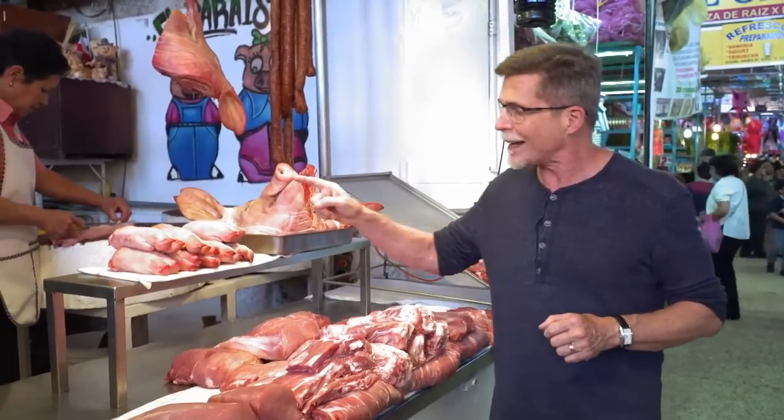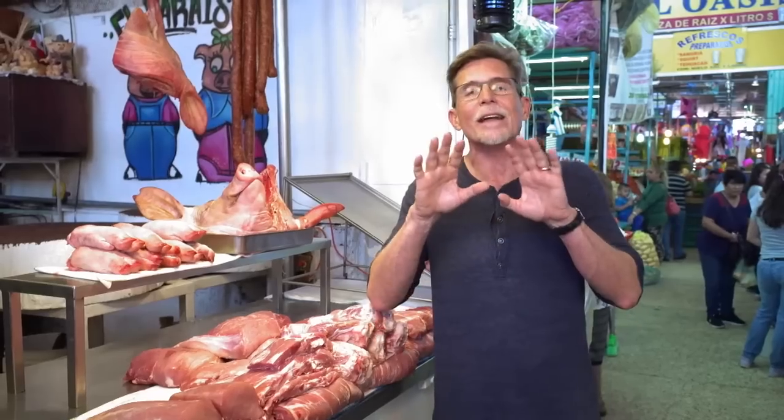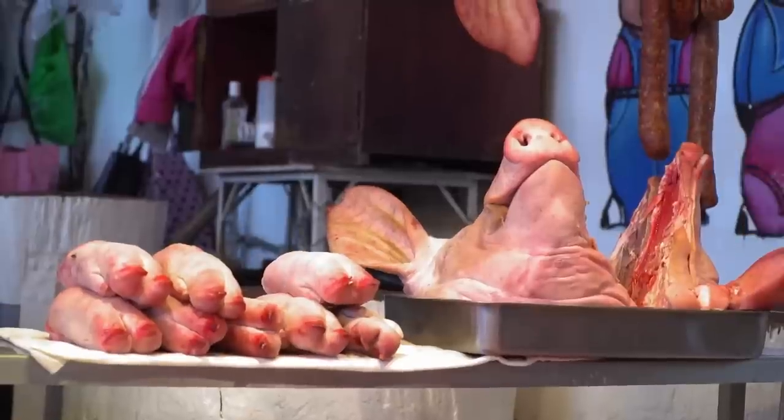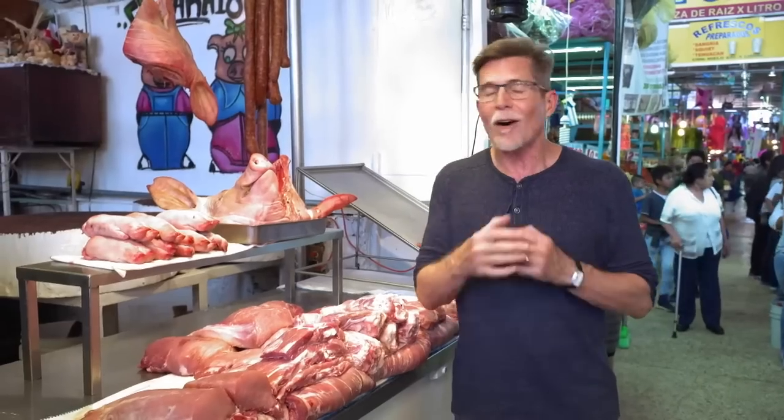And then we're gonna add some pig's feet, pig's trotters, because that's gonna give a texture that is so incomparably velvety to the broth. And then, if you wanna make the best ever red pozole, you're gonna need pig's head. Why pig's head? Because it adds complexity of flavor that makes everybody just swoon.